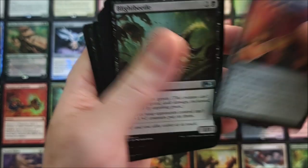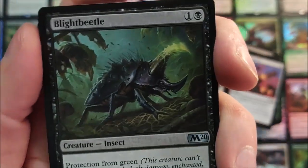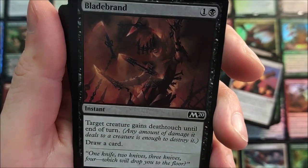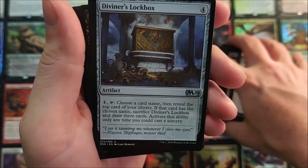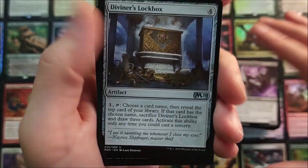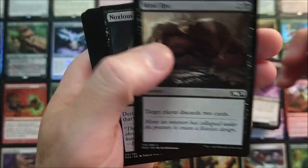Sorcerer of the Fang. Thief. Murder. All right. This guy. The old Blight Beetle. The old Beetle Beetle. Gotta love the artwork of Magic, am I right? Necromancer. Diviner's Lockbox. How about that? It could be something. Mind Rot.